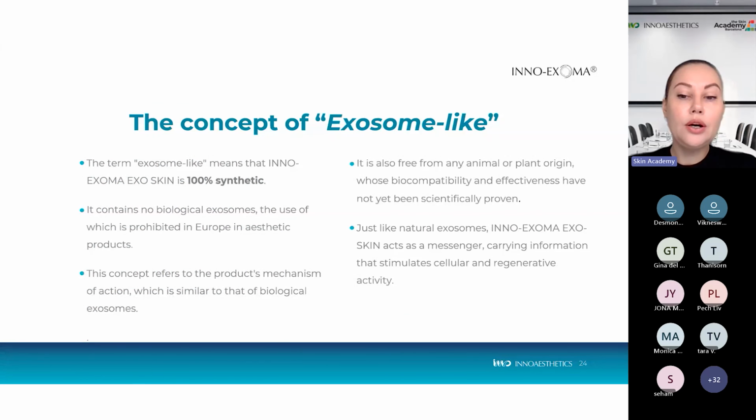That's why, talking about EXO-SKIN, we understand that this is an exosome-like product because this is not a naturally derived exosome. But at the same time, this is a copy or replica of the human-derived exosome. If we take the human-derived exosomes which influence fibroblasts, the cell we are mostly interested in activating because it gives us synthesis of collagen, elastin, hyaluronic acid, and improvement of skin quality, then EXOMA EXO-SKIN would be the replica of the human-derived exosome, but a replica created in the laboratory.